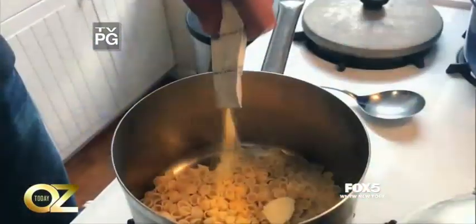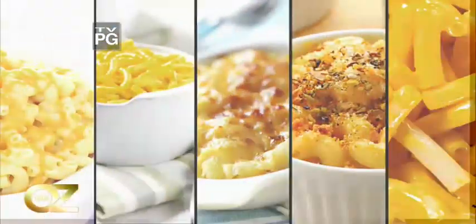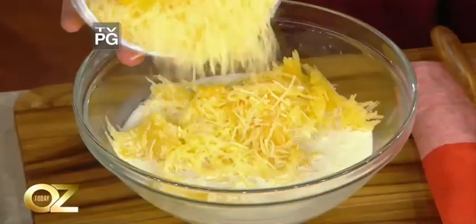Are there harmful additives in your favorite mac and cheese? I was really shocked to find out that it might contain chemicals. We investigate the best boxed, frozen, and diet options. Guys, we're giving you lots of tips. And I have an Oz-approved spin on this comfort food classic. Oh, my goodness. Coming up next.